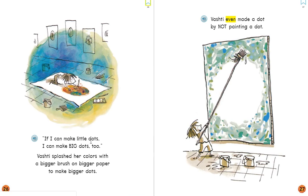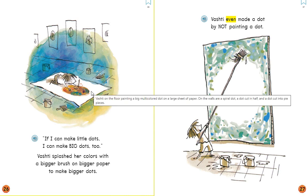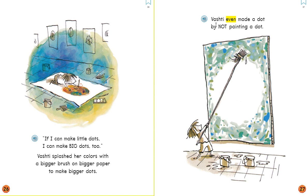"If I can make little dots, I can make big dots too." Vashti splashed her colors with a bigger brush on bigger paper to make bigger dots. She's through there making a bigger dot. Vashti even made a dot by not painting a dot. So you see, she left the middle as a big white dot, and she just painted the outside.